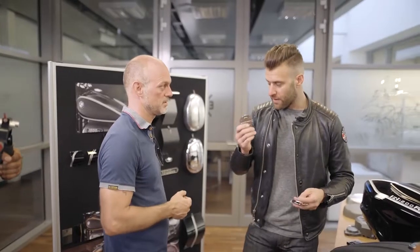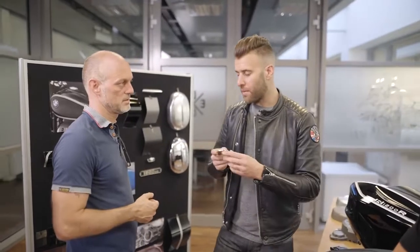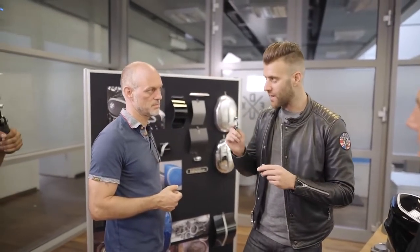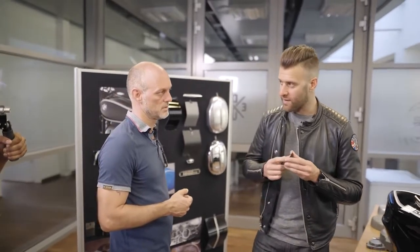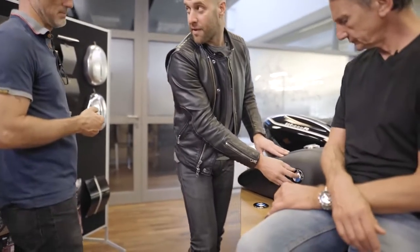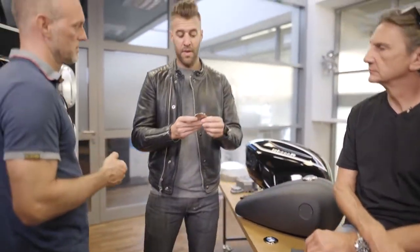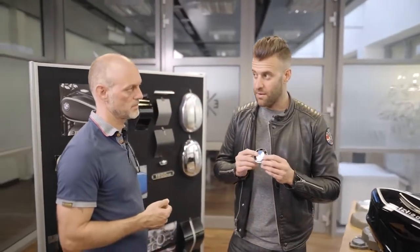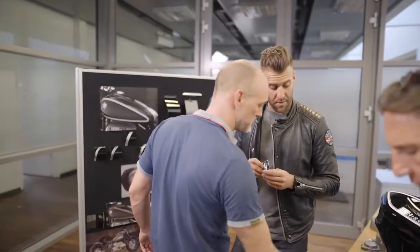I have a funny story about this. We work with a bike builder named Roughchild in the States, and he actually mimics these badges right now, because guys want to see the screws on the badge when you have it on the tank. So, is this happening? We will screw it on the fuel tank.